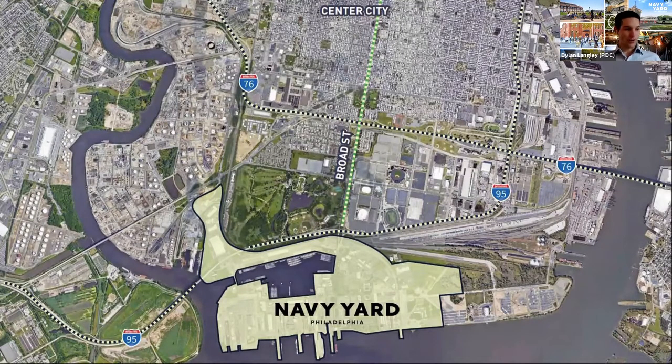So I wanted to orient you in terms of where we sit in the region. We are a 1,200 acre campus at the southern end of Broad Street in Philadelphia. This puts us at the intersection of Philadelphia's two major highways, I-76 to the west and I-95 to the east, putting us within a 20-minute drive of both Delaware and New Jersey. This also puts us within a 5-minute drive of the Philadelphia International Airport.